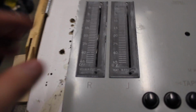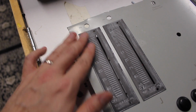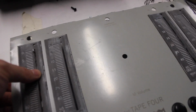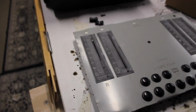Just tape these slider measurement unit things here with the double-sided tape, and now I'm putting the sliders in, and these are the sliders that I got from the broken mixer, and it also had the knobs for it, so they were free.